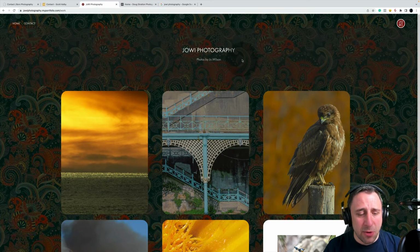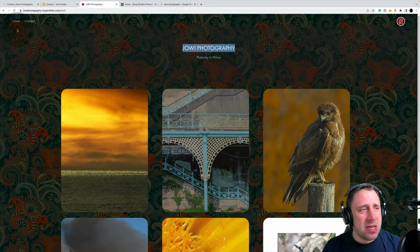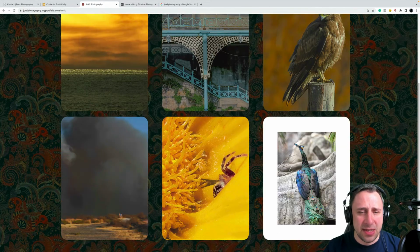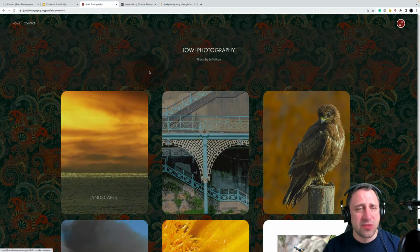Then the next thing we talk about is logo or name. So obviously Jovi Photography is here, photos by Joe Wilson, so it's here. There's also a logo, so that's all good, I'm happy with that. Now let's talk about the tabs. Obviously there are no more tabs than home and contact, which is fine. You can't click on the logo, you can't click on these. So really, you can go into the categories, which would be your portfolio.